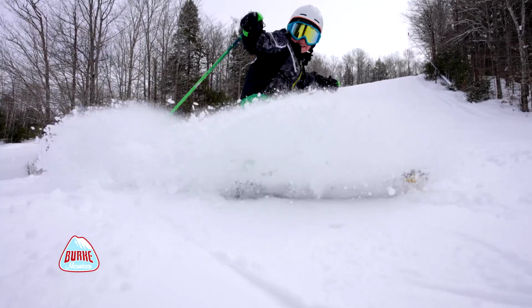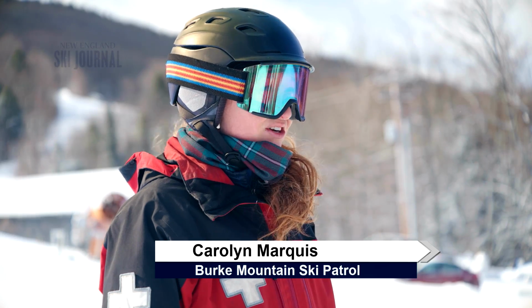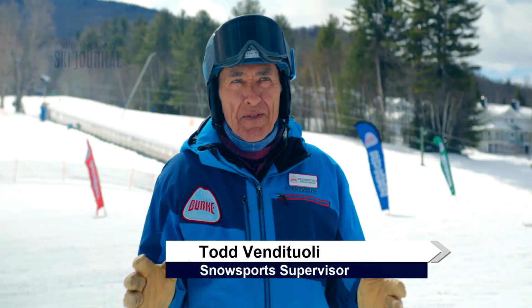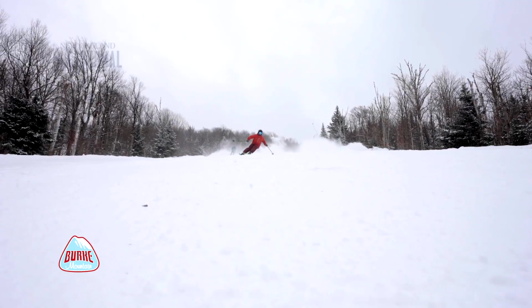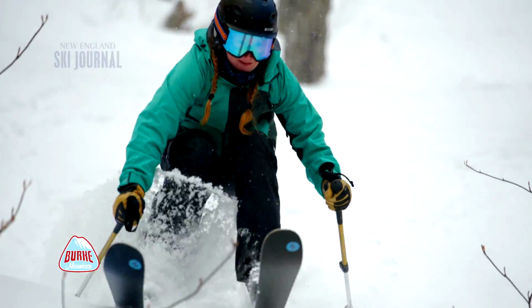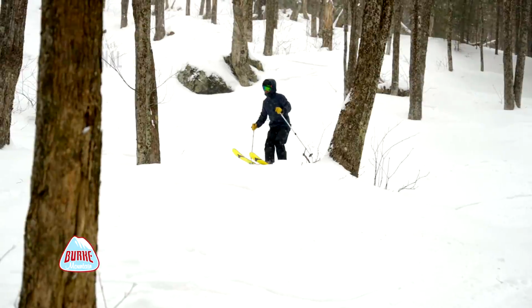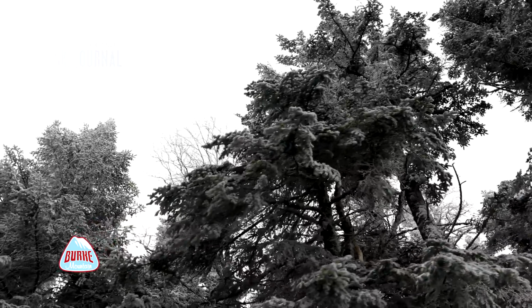Burke Mountain is one of Vermont's best kept little secrets. It doesn't have the crowds that a lot of the bigger resorts have. Yeah, it's a little bit farther out of the way, but so much more worth it. We have great terrain, some really gnarly stuff if you're into that. You can find some really cool features out there that'll challenge even the most experienced of skiers.